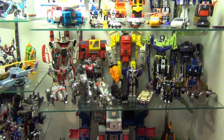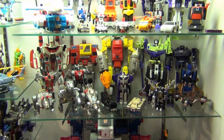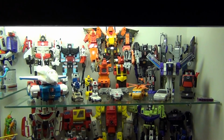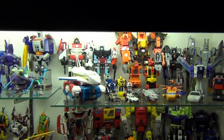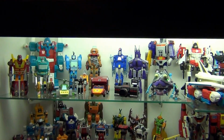All the figures that I have are in pretty good condition. If I ever had some that I didn't think were in good condition, I tried to switch them out for better ones over the years whenever possible. Here's 1986, and the other shelf with the rest of 1986.